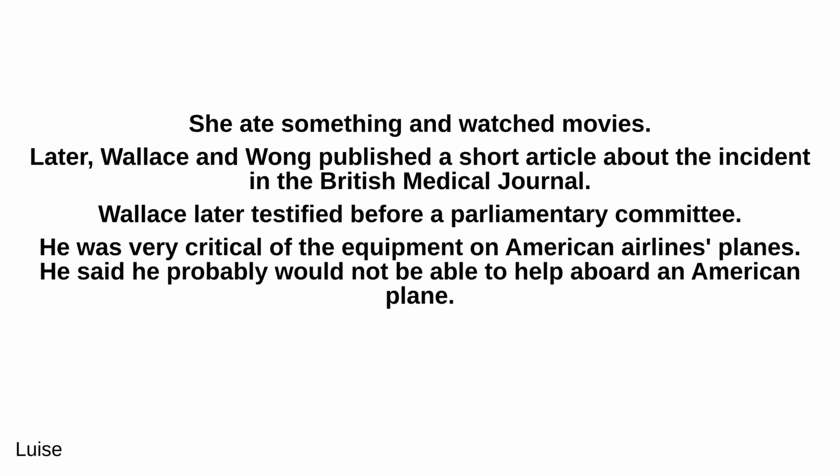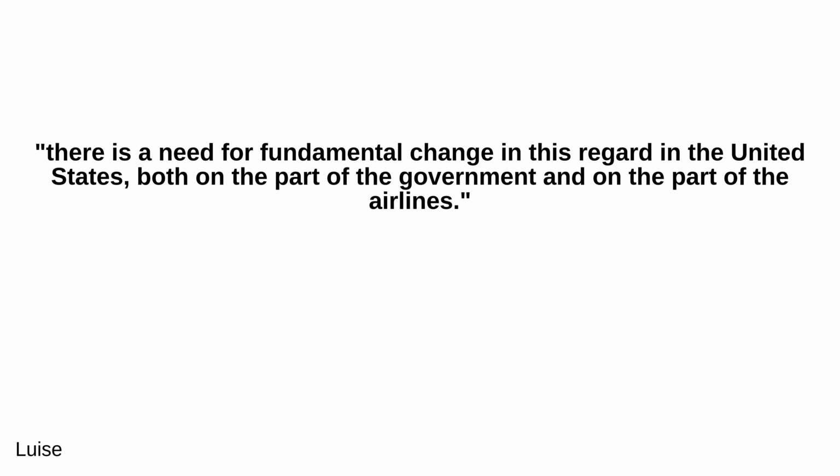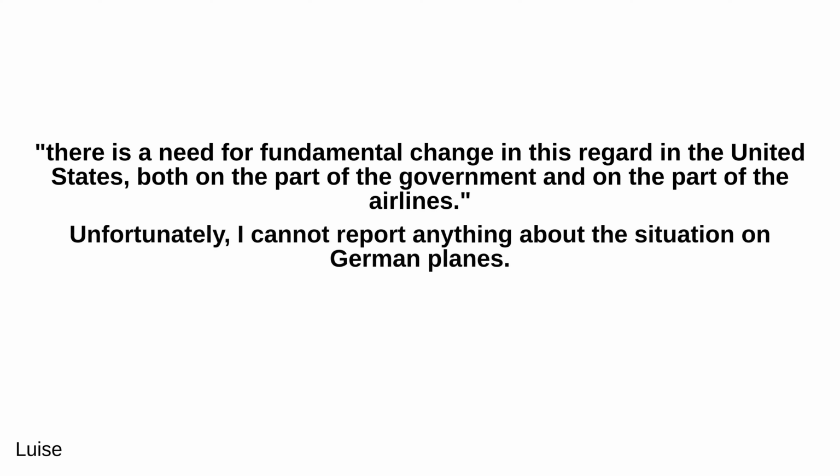He was very critical of the equipment on American Airlines planes. He said he probably would not be able to help aboard an American plane. This, he said, is because typical US airline emergency medical kits do not even contain aspirin. He stated, there is a need for fundamental change in this regard in the United States, both on the part of the government and on the part of the airlines. Unfortunately, I cannot report anything about the situation on German planes.